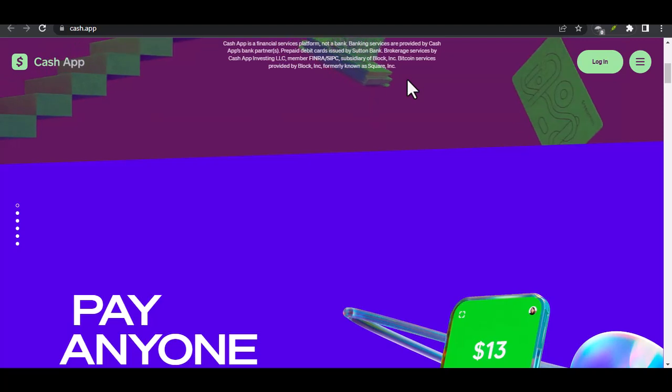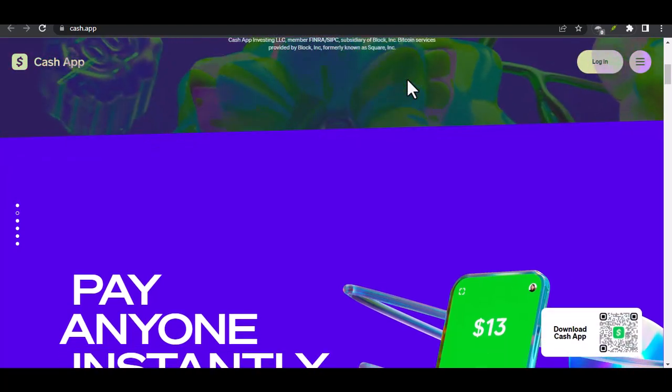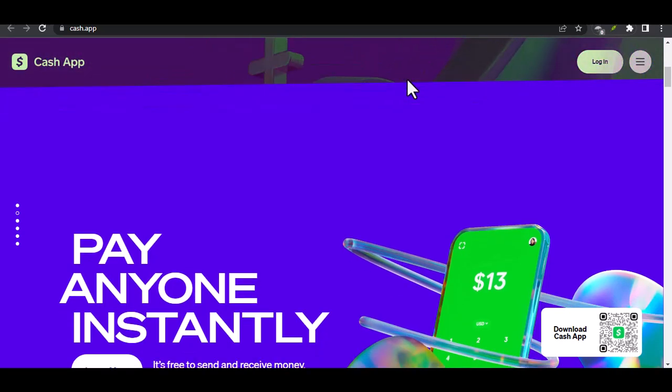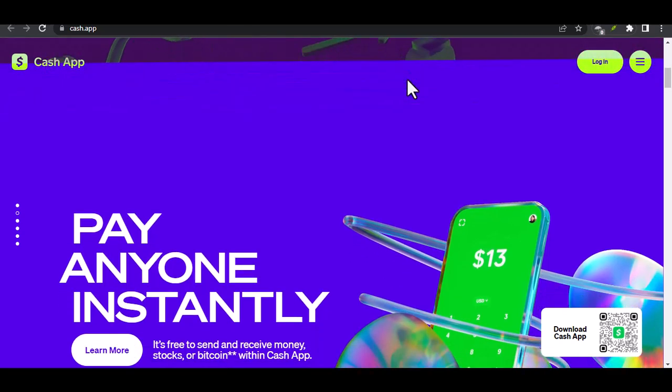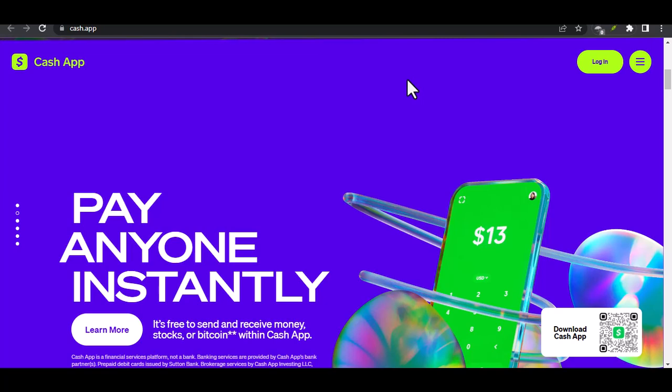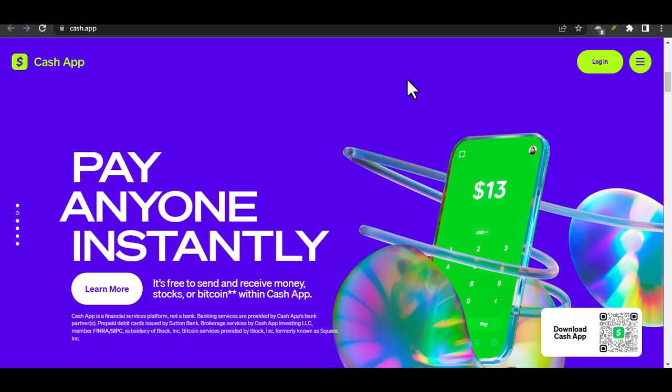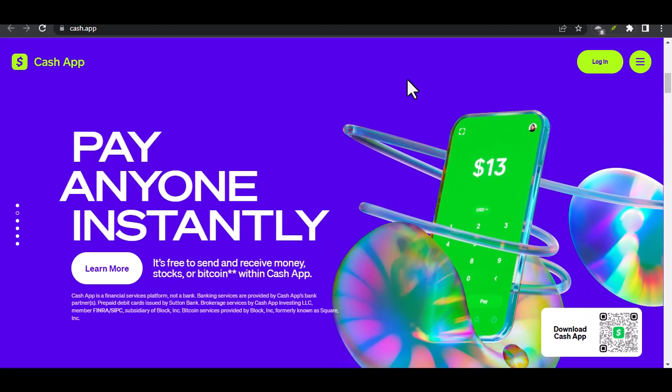The short answer is, it depends. Now, before we get into the nitty-gritty, let's talk about what a Cash App card actually is. It's essentially a debit card linked to your Cash App balance. You can use it for purchases just like any other debit card. But can you use it to withdraw cash like an ATM card? That's where things get interesting.